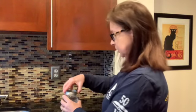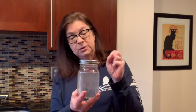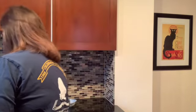I'm just going to let that sit for a couple seconds. Maybe I'll put the lid on. What I'm trying to do is warm up the glass, because the glass will hold the heat. That's what we want to do, to simulate warm air coming in contact with the ice, with the cold air. All right, it's definitely getting nice and hot in my jar. It feels nice and warm. So I'm going to pour out most of that hot water that I put in there.